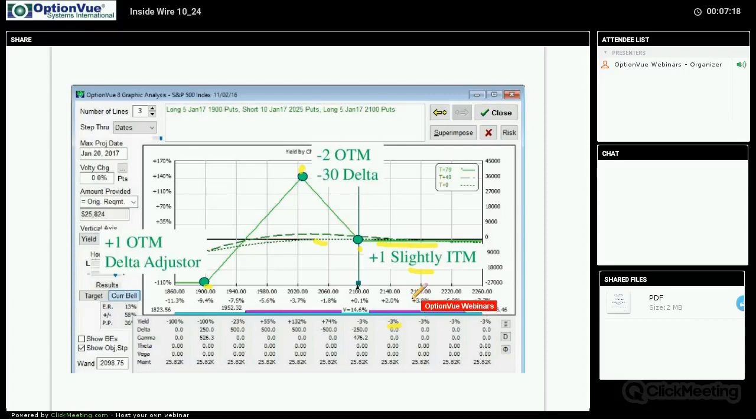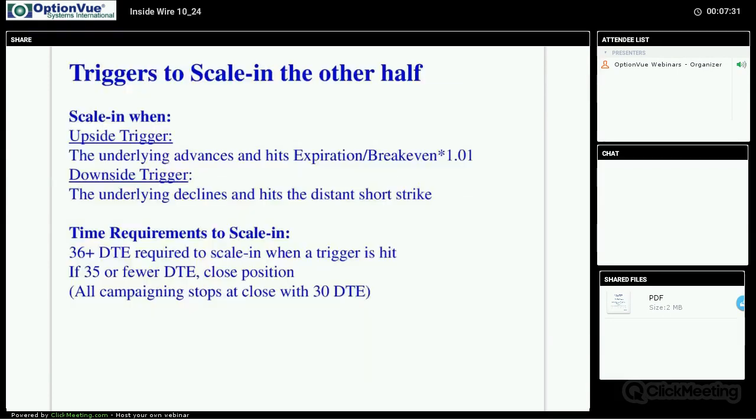And sometimes you can put these on when you're going to be very, very close to the zero line, in some cases even above it. It doesn't happen that often, but it is possible, especially when you go farther out in days like this. You can get it up there.